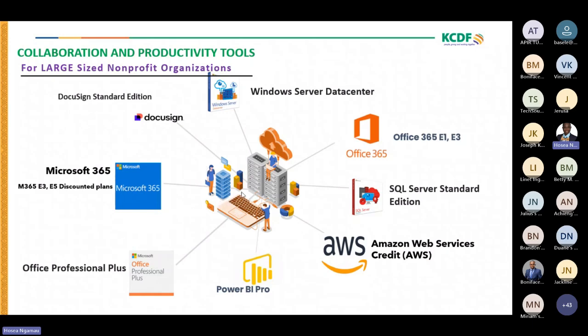Of course, going to Amazon Web Services for large organizations, they also have a category for search where you can receive more credit for you to be able to run your solutions in terms of Amazon Web Services. When you talk about Office, we have the advanced version, Professional Plus, which you can consider as somewhere you can start off. Of course, we're talking about the data. We have Power BI Pro and the likes of Tableau, which you can really work around visualization and data analytics. And of course, more that you can explore through our catalog.